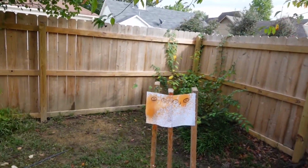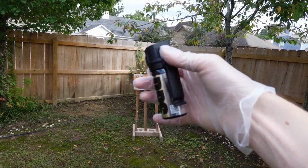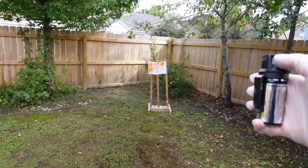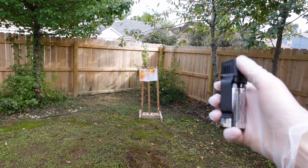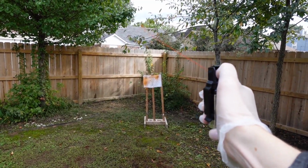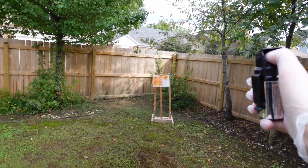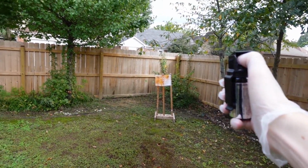I'll step back about 20 feet just to see if it can do it. This is a very long range spray. I like it a lot. This is really outside of the range that this spray is good for, but I'm going to see if it'll get there anyway. It got there. I'll step back a little more. This is a long distance.